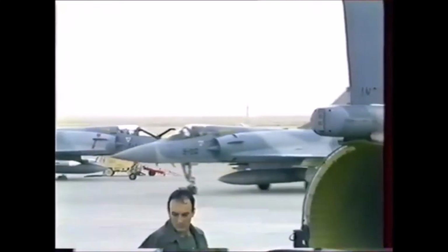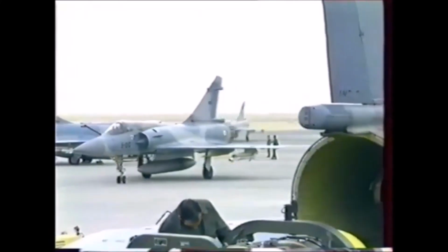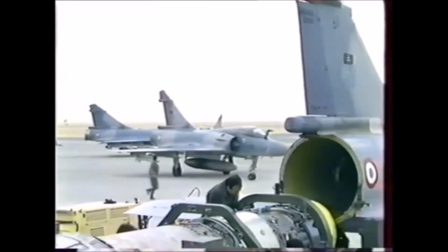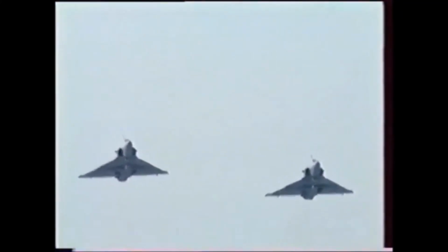The Mirage 2000C was sent to the Persian Gulf in 1990 in the build-up to Operation Desert Storm, or as the French like to call it, Operation de Guerre. The French Armée de l'Air Mirage 2000s had no losses throughout the conflict.